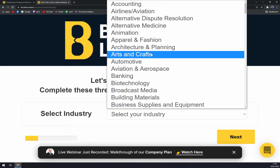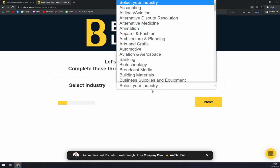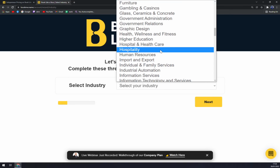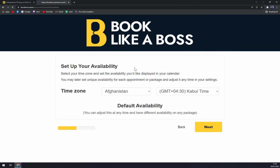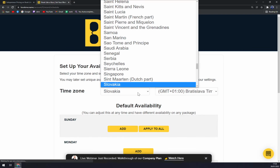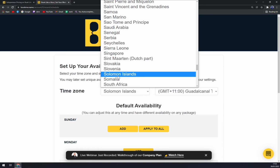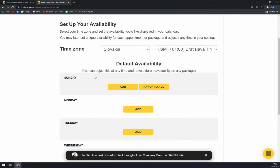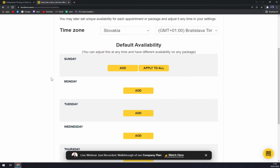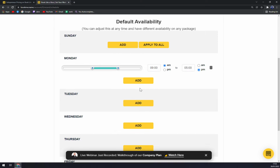Select the industry. So you can see there's tons of industries to actually pick from. Let's go with graphic design out of the blue. Next, time zone, Slovakia, so it is GMT +1, Monday, and this is very cool, because right from the start, you are setting your work hours.